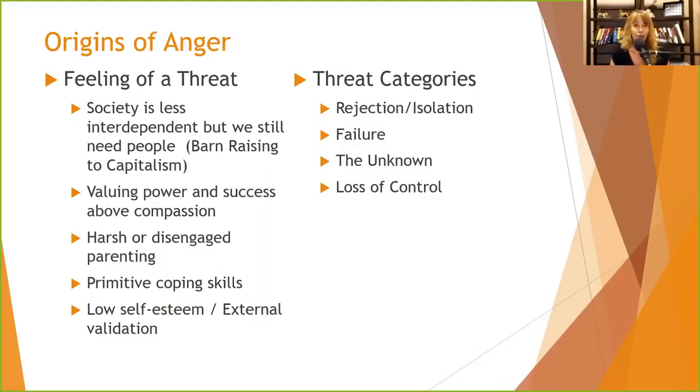Our society, in many cases, values power and success over compassion. So a lot of times things that make people angry revolve around them losing power or not getting a promotion or not being seen as successful. In our society, we accept people based on, not that I'm saying we should, but a lot of times we accept people based on how much power, how successful they are. We look up to them, we revere them, instead of looking at the people and going, how much compassion do you have for other people? How much do you reach out and care for other people?